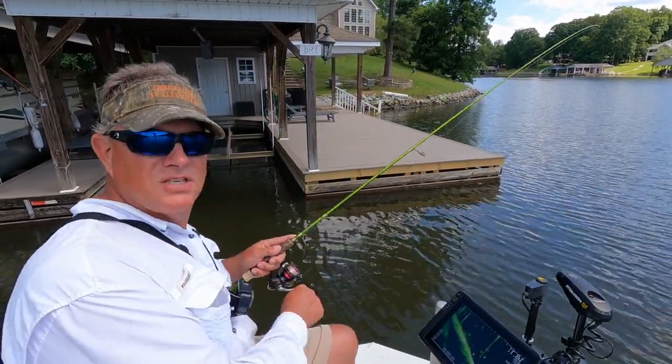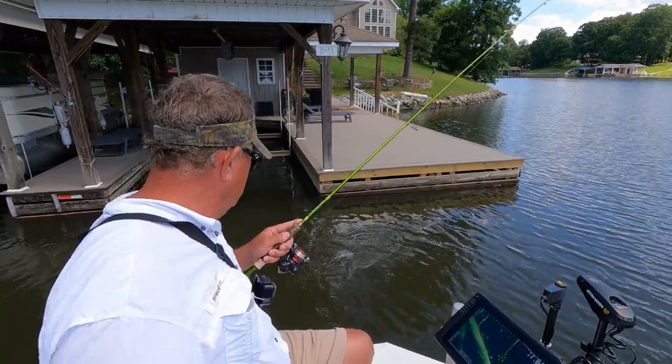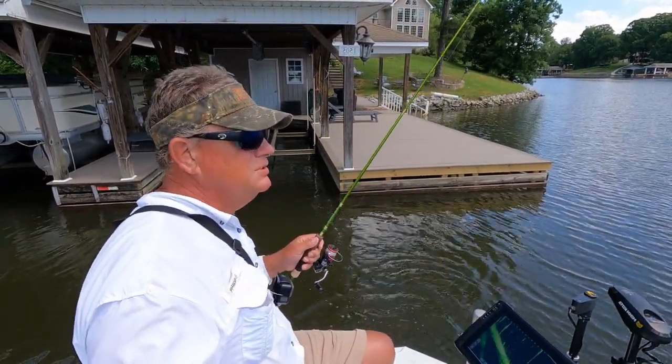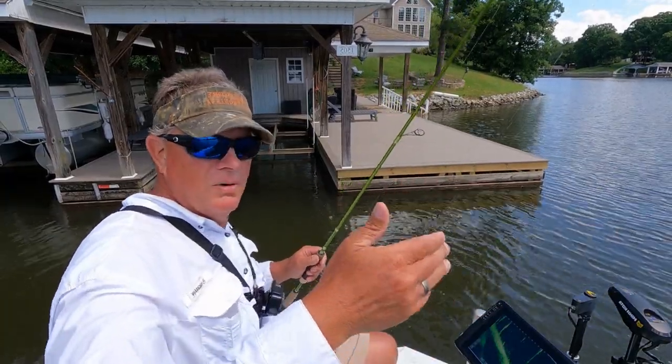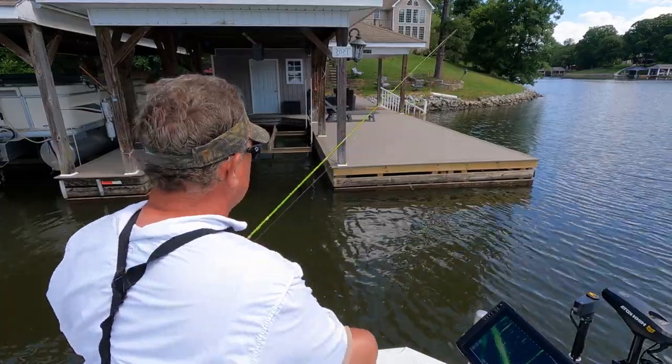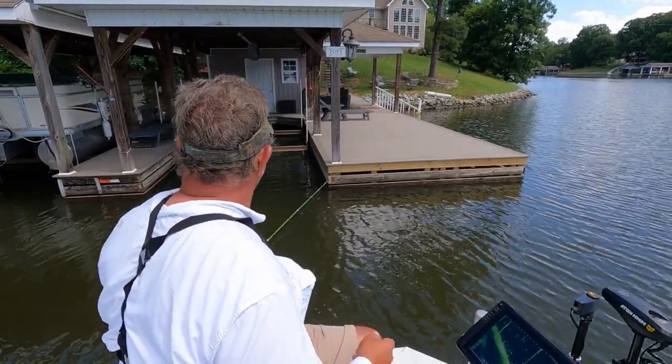And sometimes that makes a difference, just moving it through the strike zone. And he got off. He was about a 10-inch crappie. Now, you remember, California quick release, call it. You see it. Let's try it right on that corner again.